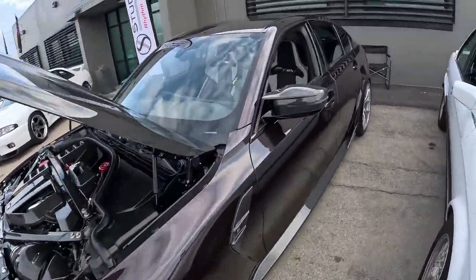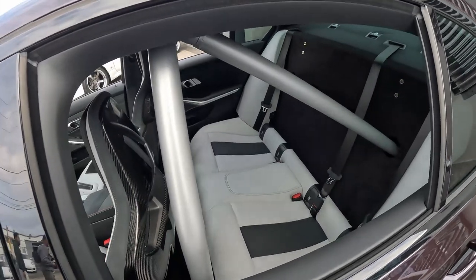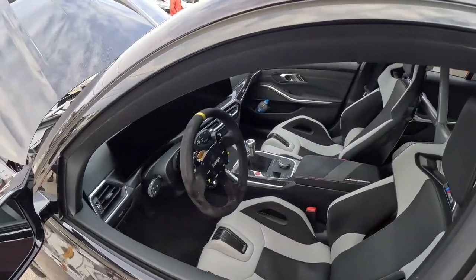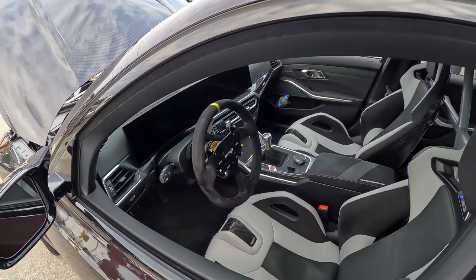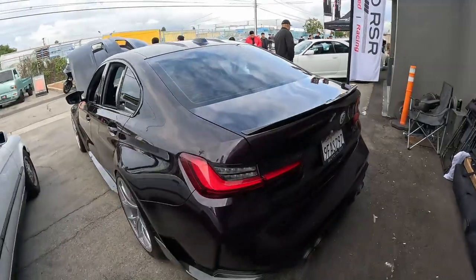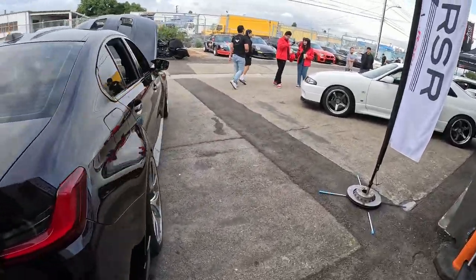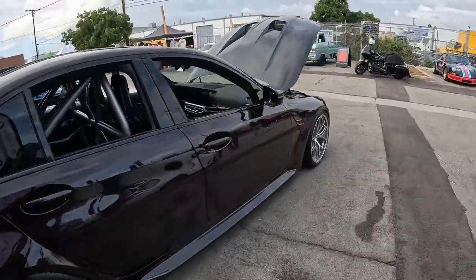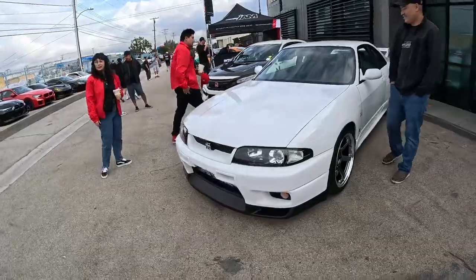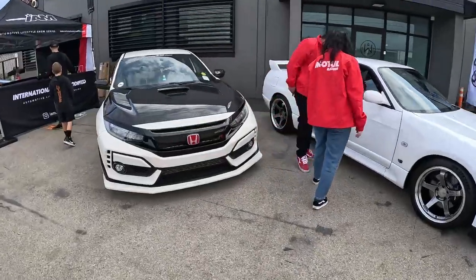A G-body. Whoa. Wow, they did that to the rear. Crazy, that's cool. Upgrade on the steering wheel and it's manual. Ooh, okay. I love what they've done with this car. Very, very cool. Strat. Another 32. I like those jackets that they're wearing, the Macho Racing.